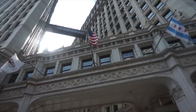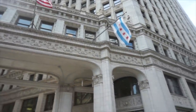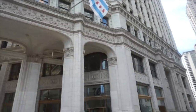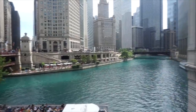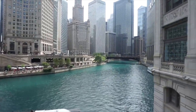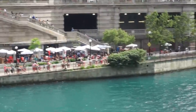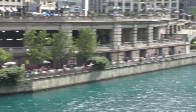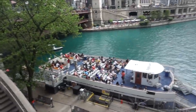Here we have, I don't even know what, but an absolutely giant, massive, beautiful building. And here we have the Chicago Riverwalk, which is definitely very pretty. You can see the blue waters, lots of people along the walk. It just goes on and on. And you can grab a boat and see everything from the water.